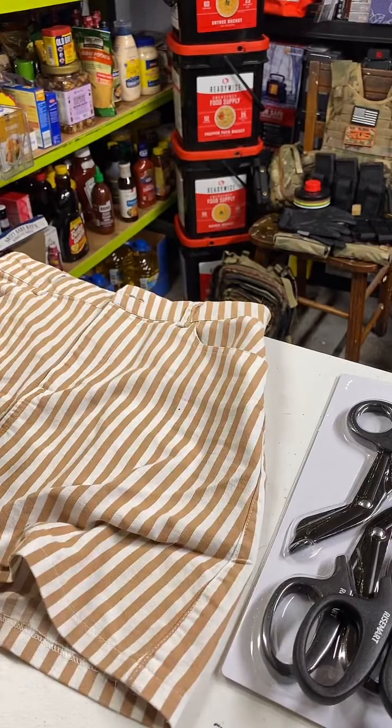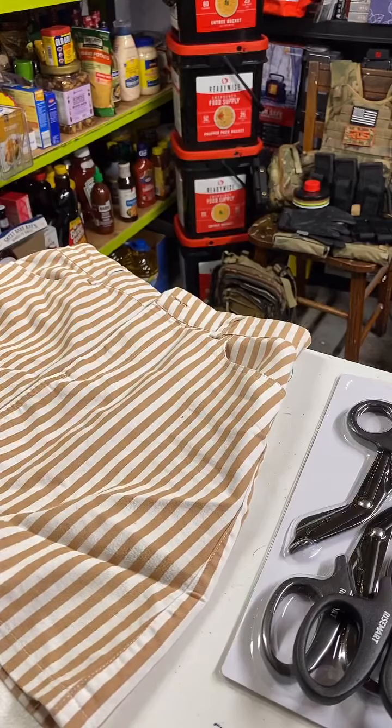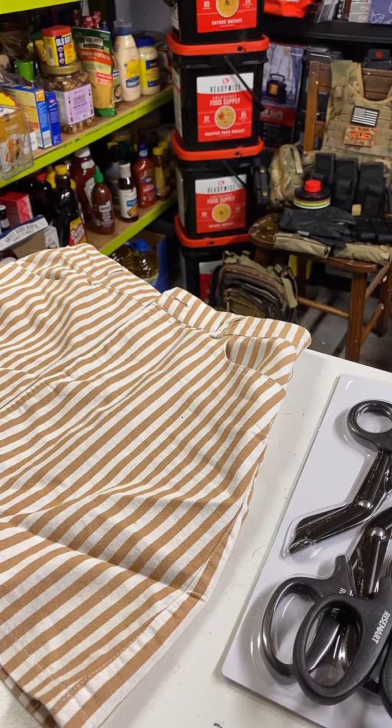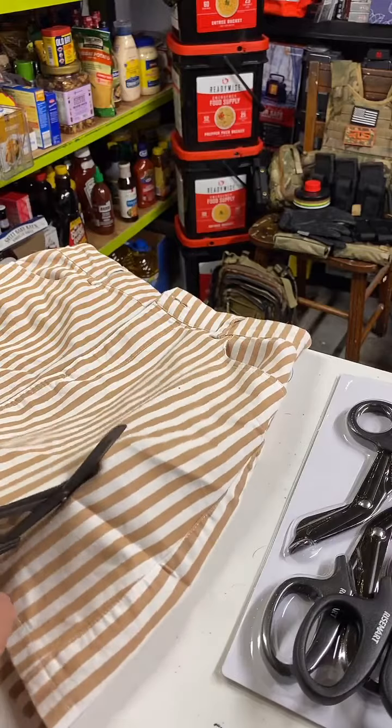So let's give this a shot here. I'm not reading the screen right now because I can't see it while I'm doing this. I just want to test this. We're going to do the RTS Tacticals first to get a baseline to feel how they should be cutting. Okay, so those cut pretty easy.